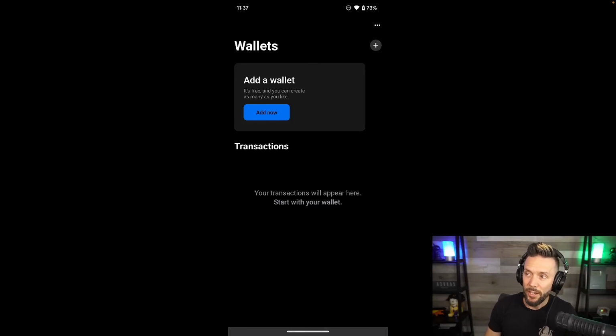So we're going to be diving into utilizing a Bitcoin wallet and setting it up so you have the keys to your money yourself. And we're going to start that right now with Blue Wallet on our phones. So here I am with Blue Wallet, very plain intro screen here, not much to look at, and we're just going to be adding a new wallet.